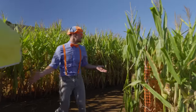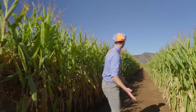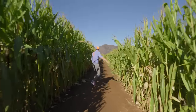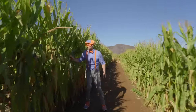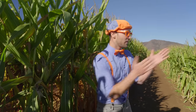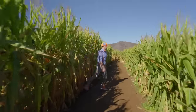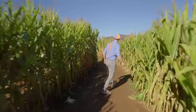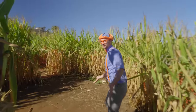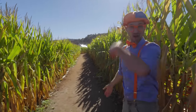Wow. Okay, now this is the entrance. Whoa, look at it. It looks like we go down here. All right, come on. Wow, these corn stalks are really tall. Yeah, they block us from going that way or that way. There's only one way to go right here. So let's keep coming. Looks like there's a corner right here. Okay. Looks like we're gonna go this way. Oh, look. Another straightaway. Come on.